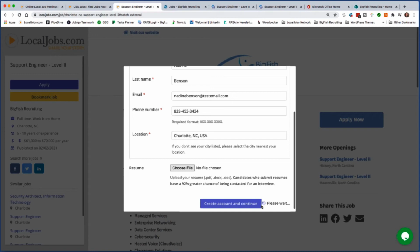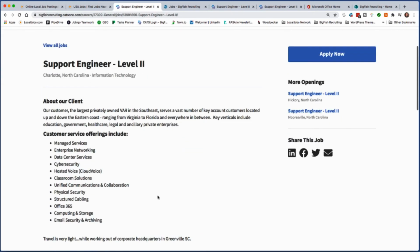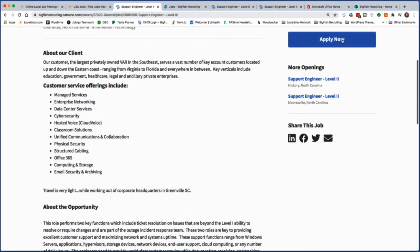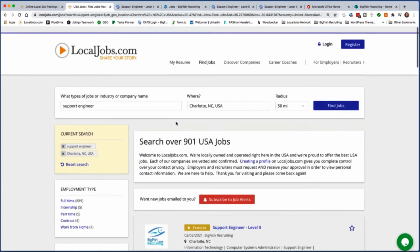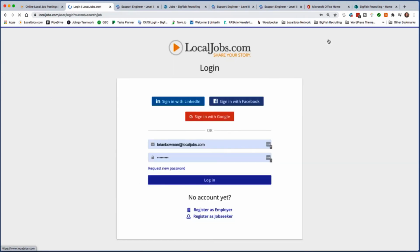And so I'm going to click Create Account and Continue, and you'll notice that the candidate is then redirected over to the actual job on your careers page. And they can still continue on with the apply process. But I'm going to now take you back to LocalJobs as a recruiter, and I'm going to sign in as the recruiter on this account.